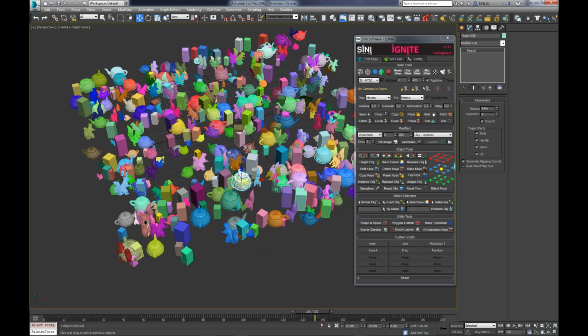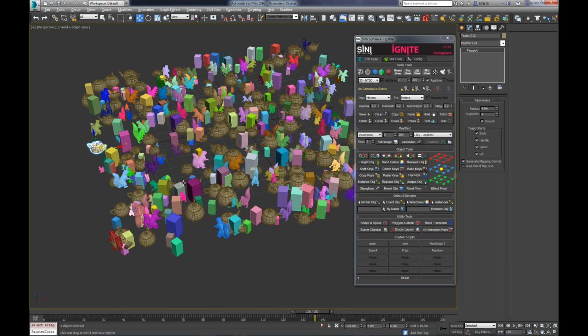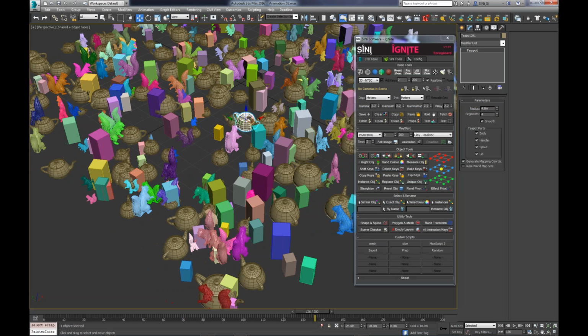So we wanted to figure out a good way to do this that's easy for everybody. We figured if you just select all the objects that you want to sort through, open up our instance interface, select this teapot, and now we go instance this. Now you can see it's gone through. It didn't care that it was looking at boxes, squirrels, anything. It just cared about all the stuff that it could instance. So it's gone through and instanced all these teapots.